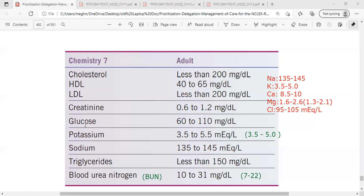So serum glucose is the amount of sugar in the blood. Most of our sugar comes from carbohydrate. If my pancreas does not work well, or if there is insulin deficiency, or my tissue does not use the insulin, my blood sugar level goes up to more than 110 milligram per dL, and the patient is diabetic.